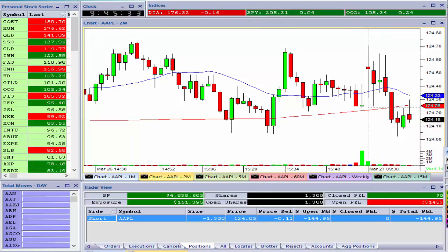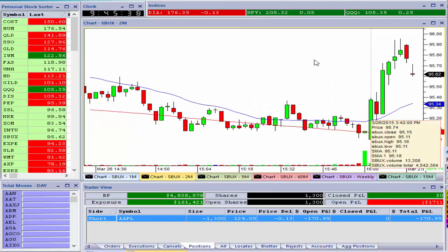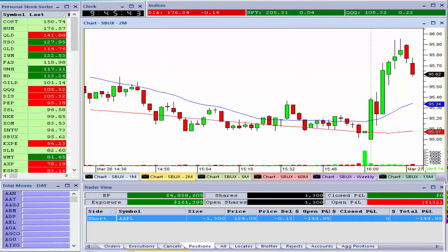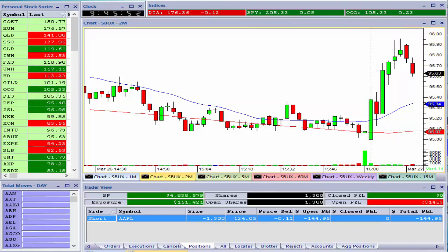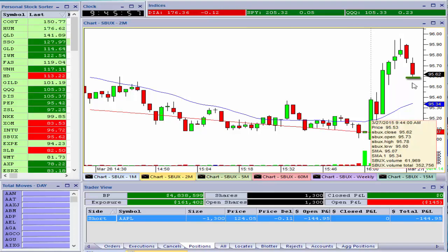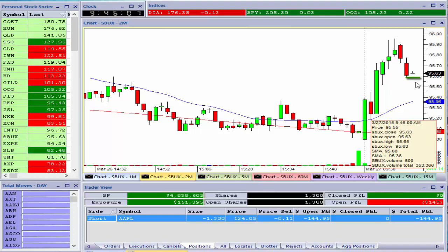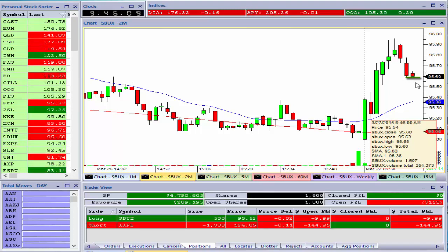On the long side, I like Starbucks this morning. All right, I like this actually. Let me refresh the chart here a little bit. As a matter of fact, I like it so much, let me start bidding for some stock here. I'm bidding below the market, and I'm going to see if I can get filled on some. I want to see if Starbucks can actually drop right into my orders. There we go. I'm filled on 500 so far.